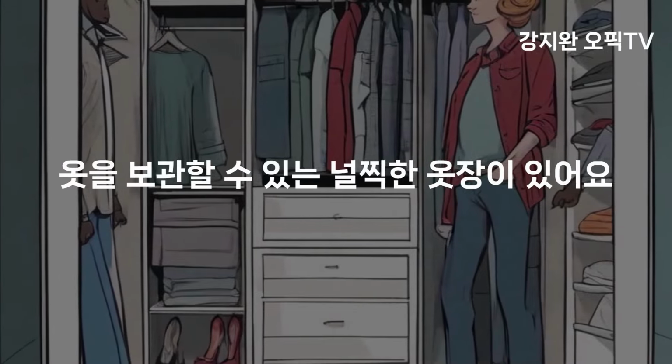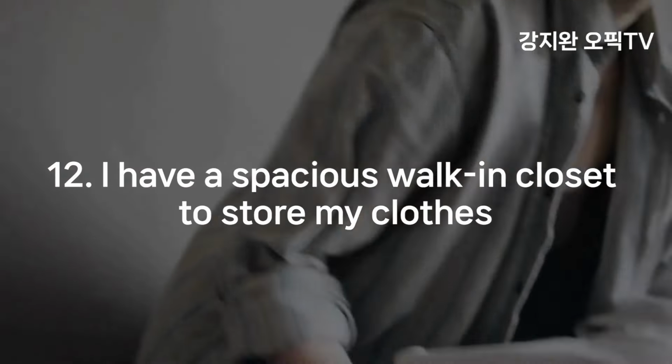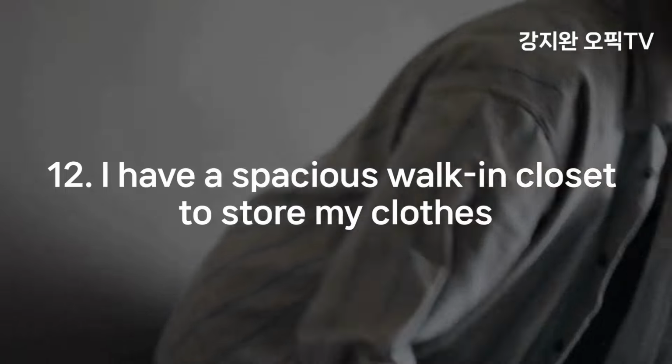옷을 보관할 수 있는 널찍한 옷장이 있어요. I have a spacious walk-in closet to store my clothes.